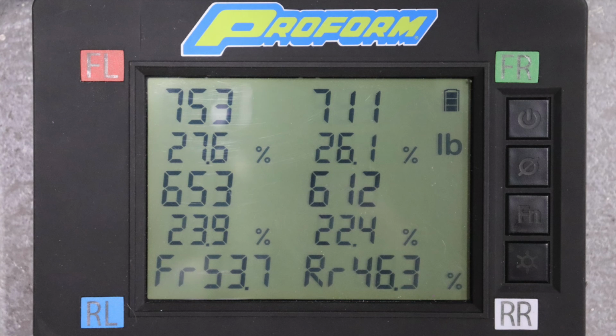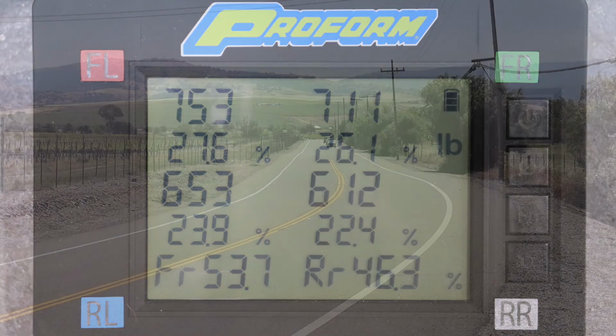Also factoring into its handling dynamics is its amazing weight balance, with only 54% of the weight over the front and the remaining 46% over the rear. This is one balanced BMW.